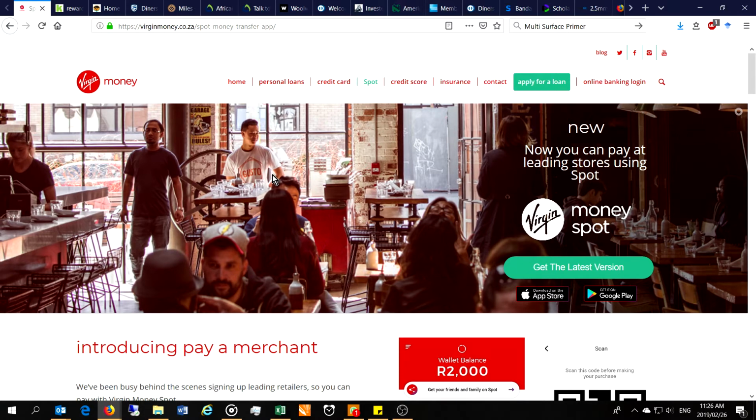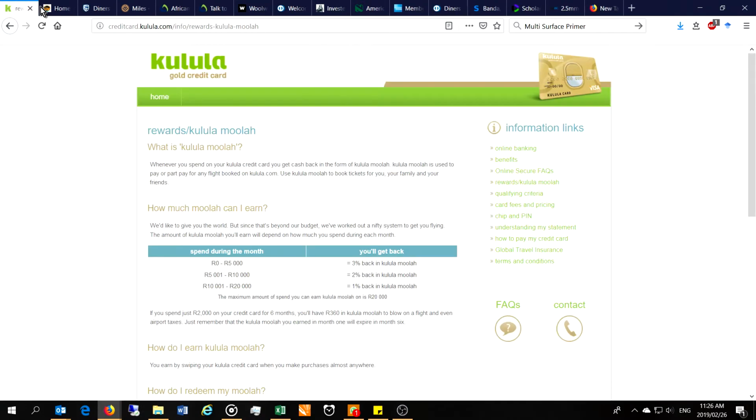And they said, no, they just have the partners, but it's not based on how much you spend. If you spend 50,000, you're not going to get more rewards than whether you spend 100,000. Okay, moving on. The next one is the Kalula.